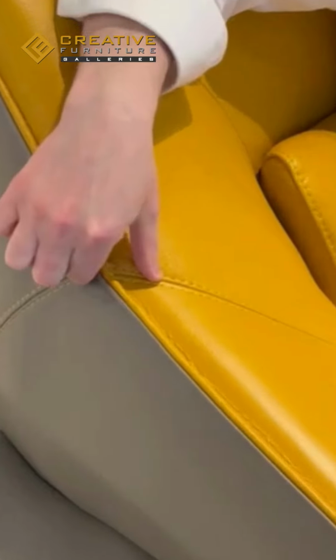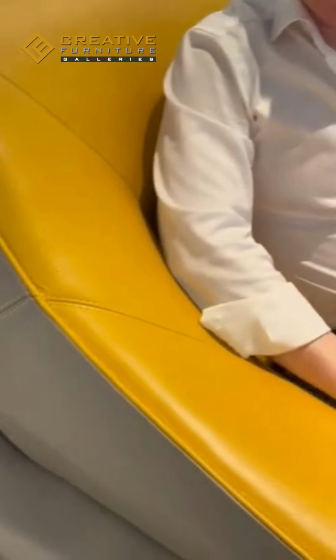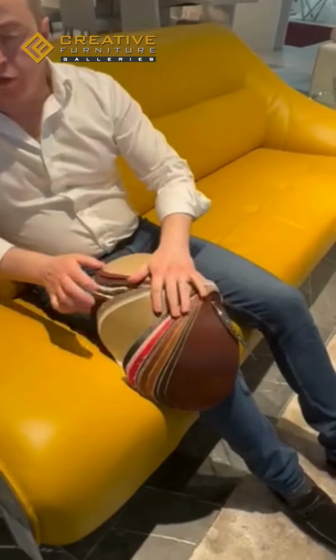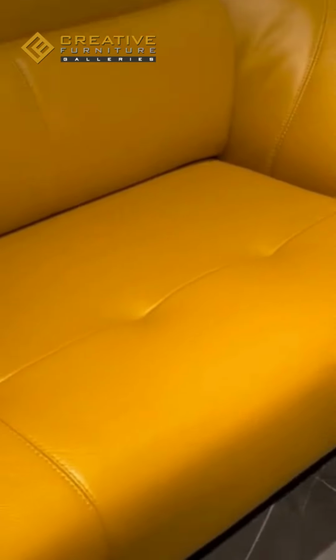Very beautifully tailored contrast stitching on gray tone of leather as well as the yellow tone of leather. You can customize this in any color as well as any color of leather, so there is no limit to customization. You're also seeing very nicely done tufting in the seat, which makes this unique design so special.